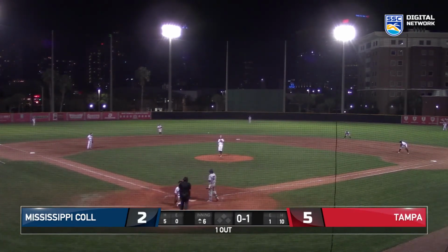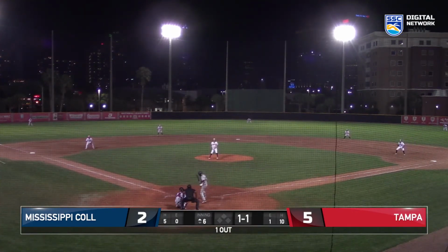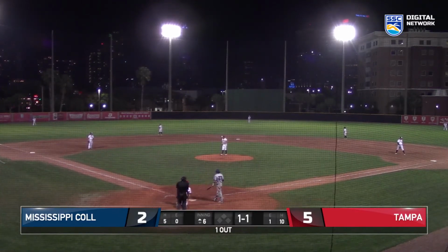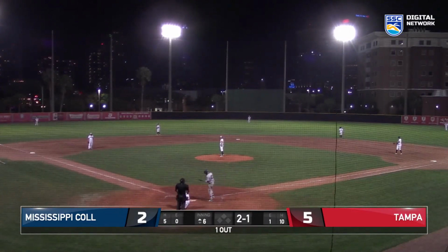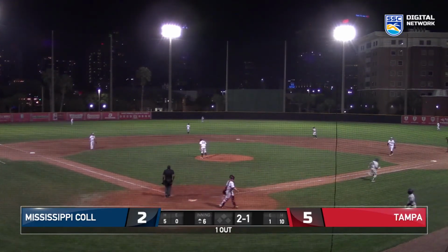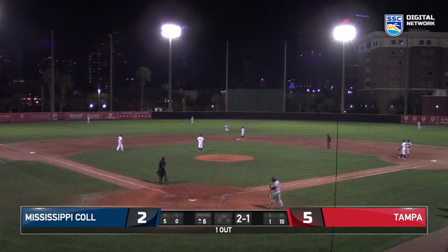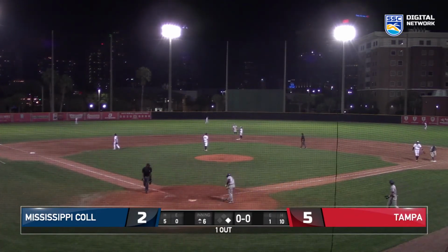Ball outside. Ball outside again. 2 balls, 1 strike. Up the middle, that'll be a solid base hit. Base hit number 6 in the game for Mississippi College. Spartans have 10 hits for their 5 runs.